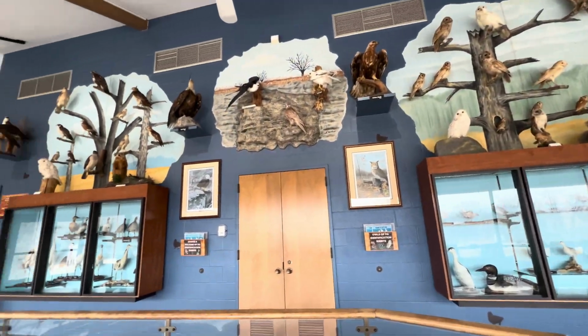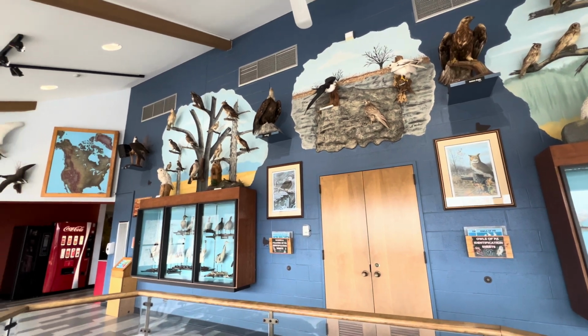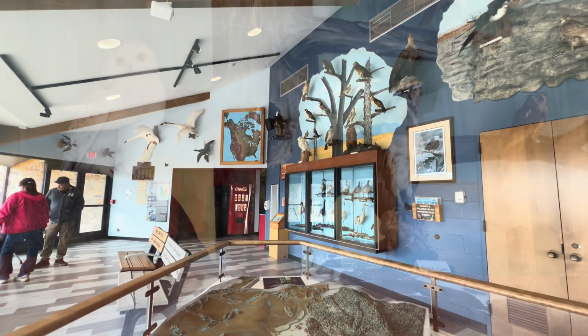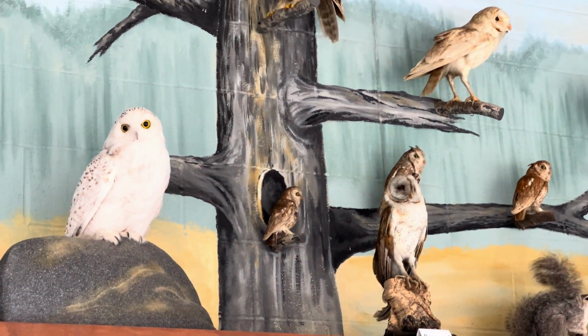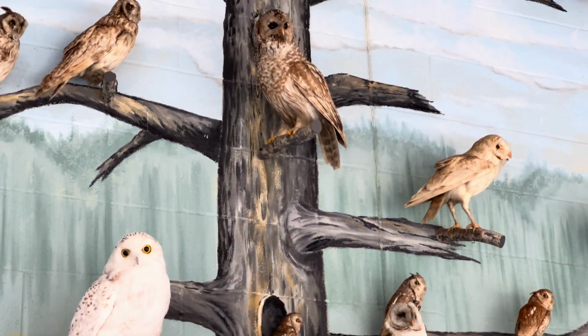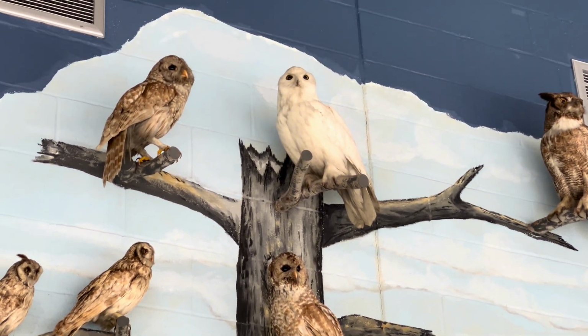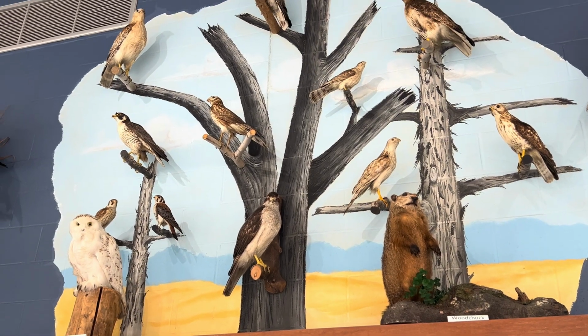And they also have another wall of birds that you can identify, which I just love, looking at the birds and seeing what they are. This is like this owl tree that I was telling you about. I didn't realize there were so many different types of owls. So this was super cool for me to see. I've only seen a couple owls in my life.